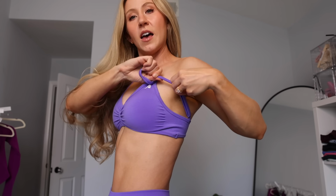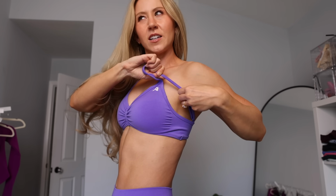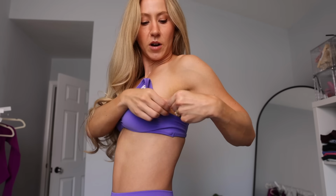One of my pet peeves with this bra, I was trying to adjust the straps and it's adjusting a little bit easier on this purple, but on the other 2 colors, I had to feed the extra fabric through the little loop here and it took me a good amount to adjust the strap.